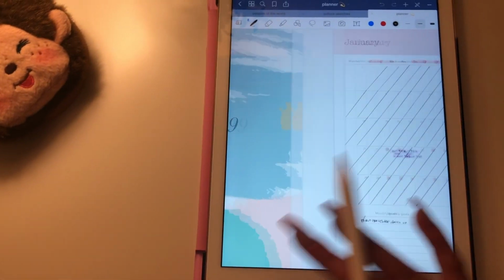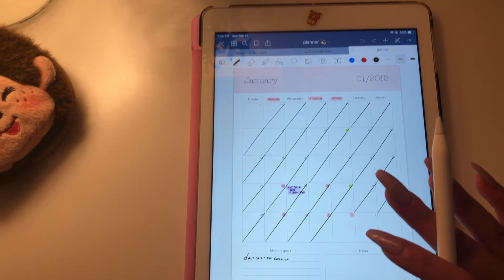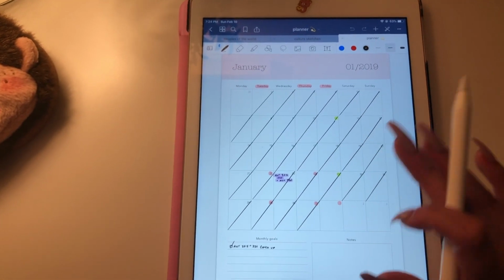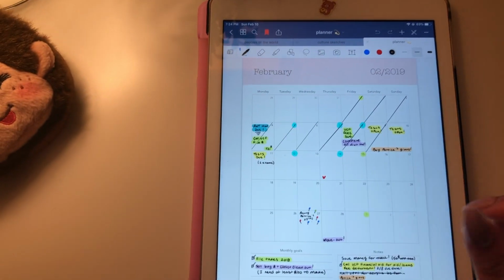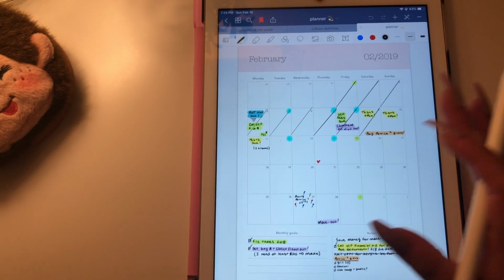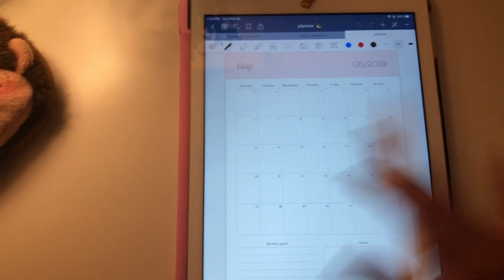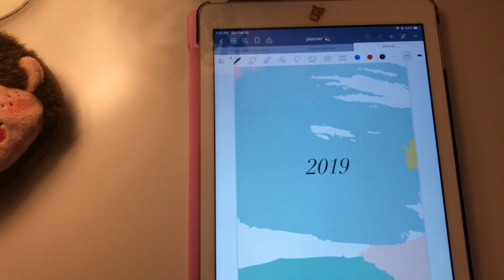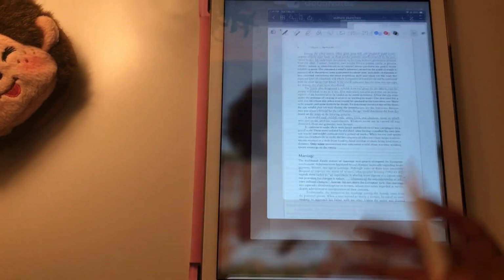I kind of just uploaded a template by somebody on Instagram named Emma Studies, I believe. If I find her page, I'm going to link her down below so you guys can see it. I've been a little bit more active with this in February because I started classes this month, but I just literally have the entire year in here, which is pretty handy in case I don't want to carry my actual planner with me or I don't have it on me. But yeah, that is the app GoodNotes.